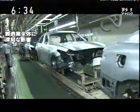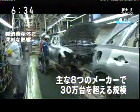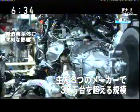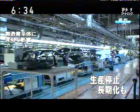A large number of people are still missing in disaster-hit areas, but a series of problems at the Fukushima Daiichi nuclear plant are obstructing some people's desperate efforts to search for their families and friends. We now have a report from Fukushima Prefecture.